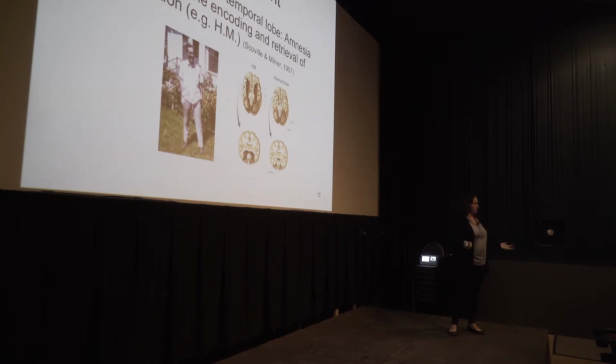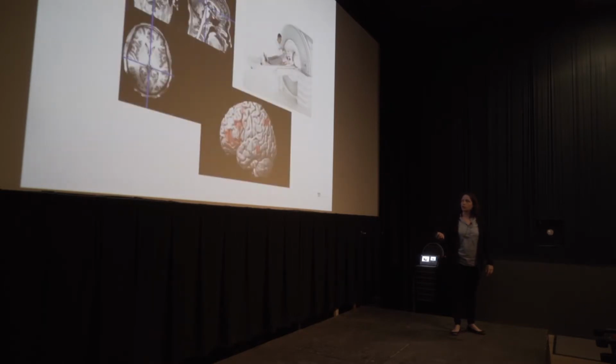It was like he was experiencing everything new for 30 years he lived past when he had the surgery, and everything he experienced seemed new to him. So we know that this region is important for episodic memory because you lose episodic memory when you have damage to this region. We also know that this region is important to episodic memory from more recent advances in functional magnetic resonance imaging, along with other techniques that are used to study brain function.